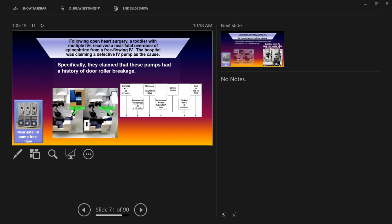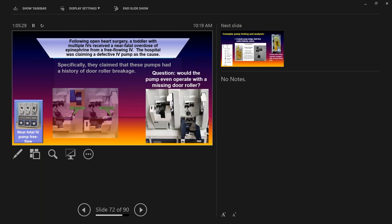Hospitals maintaining, hey, we've had a history of these little plastic bullets breaking out on this pump. This pump sucks. This is what caused it. That was their position. And I got retained by the manufacturer to answer the question, can we even operate the pump? Is it even possible to operate the pump with this broken roller here?